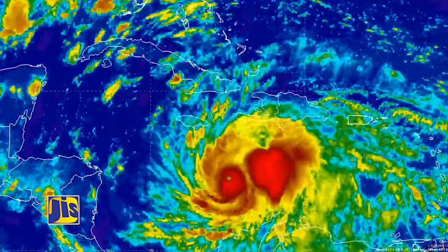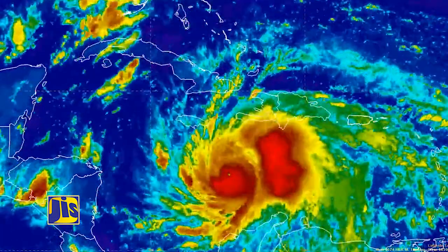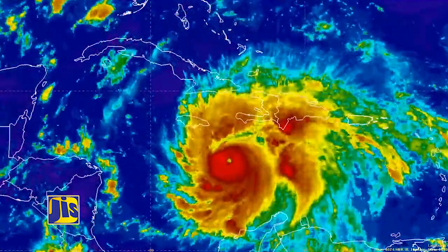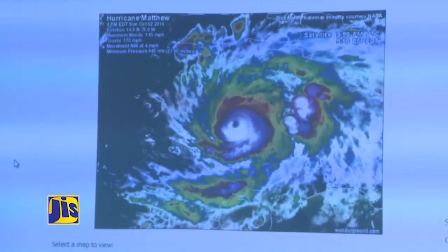Hurricane Matthew is still a Category 4 hurricane on the Saffir-Simpson scale. It is continuing to move northward, which takes it closer and closer to Jamaican waters. More information is coming out from the Hurricane Center.